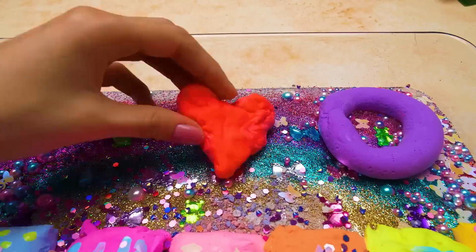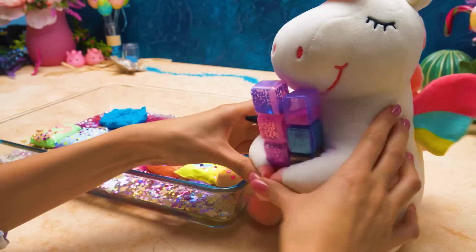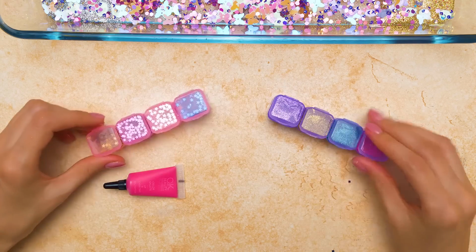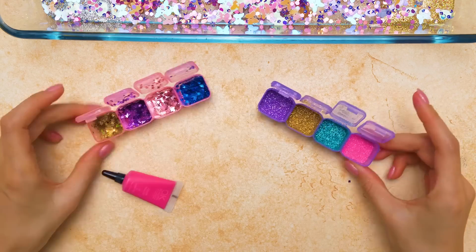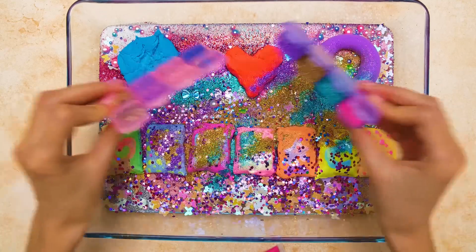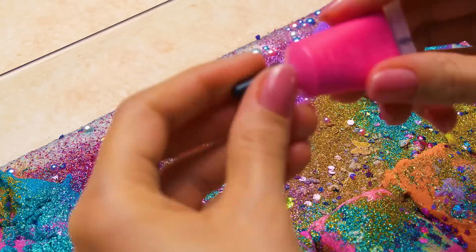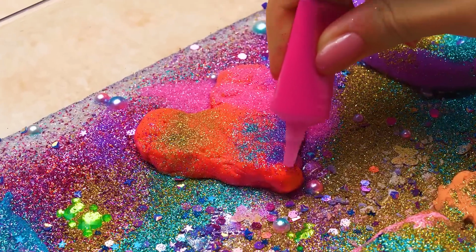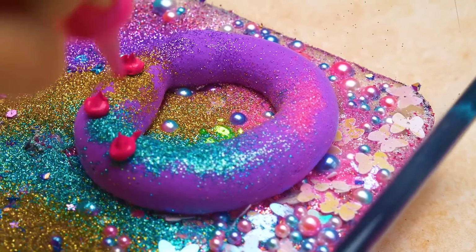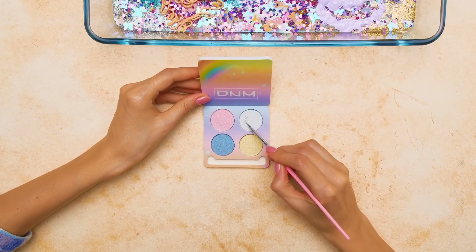Let's add more air clay! Woohoo! Hey, you'll have to give that to me. You can't cook any dish without some spices. We'll use small sequins for that. I couldn't resist. And here comes more pink. We'll squeeze it onto the clay and draw a little. My makeup bag is almost empty. Just a few things left.